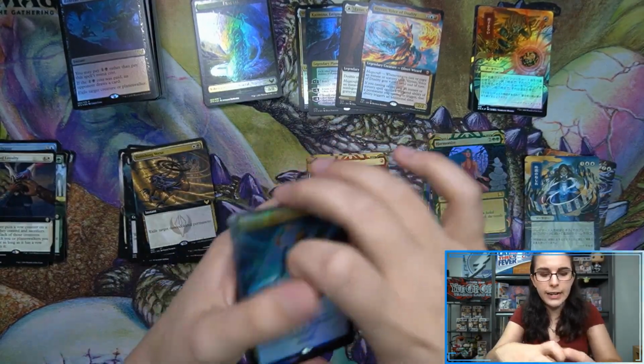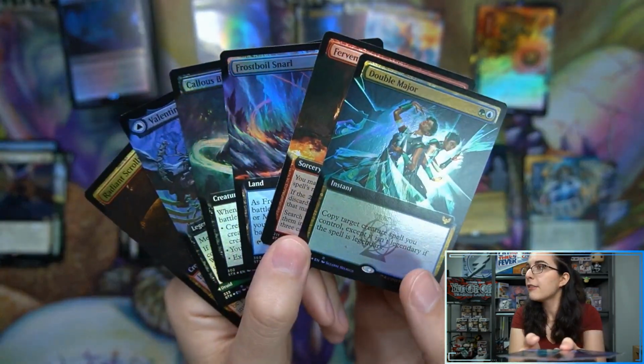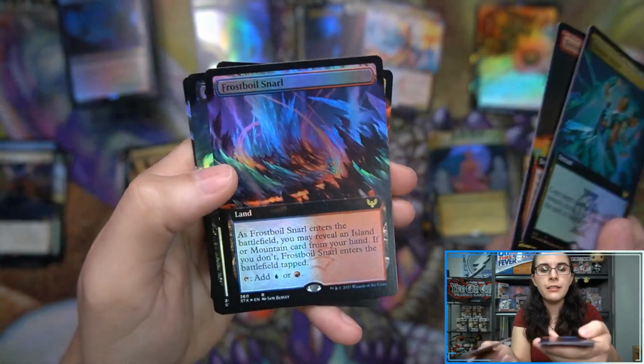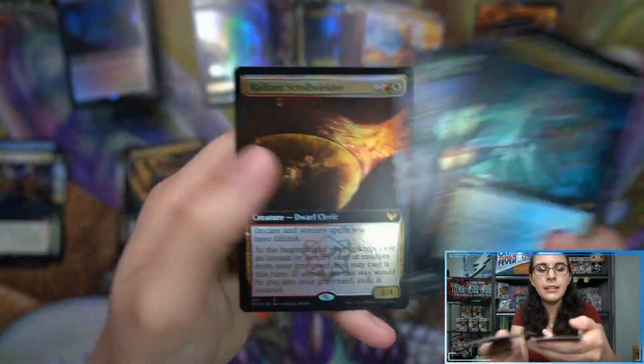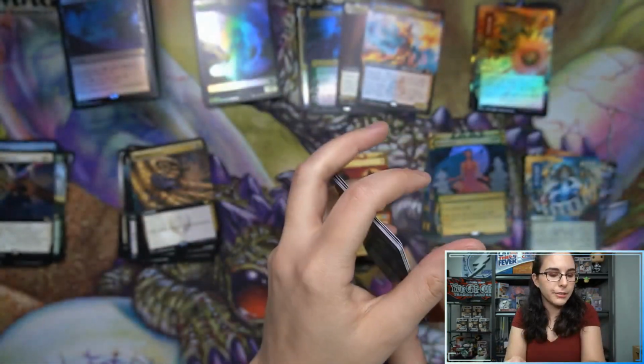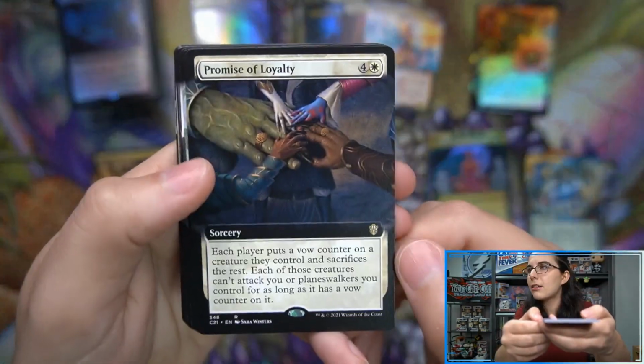We'll go ahead and take a look at our Extended Art foils. This time we did have 6, so it does seem like it varies. First box we had 5, this box we had 6. Double Major, Fervent Mastery, Frostboil Snarl, Callous Blood Mage, Valentine Dean of the Vein, and Radiant Scroll Wielder. And why not, let's go ahead and take a look at our Extended Art Commander cards.